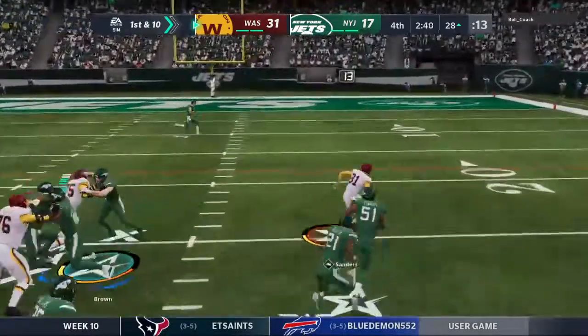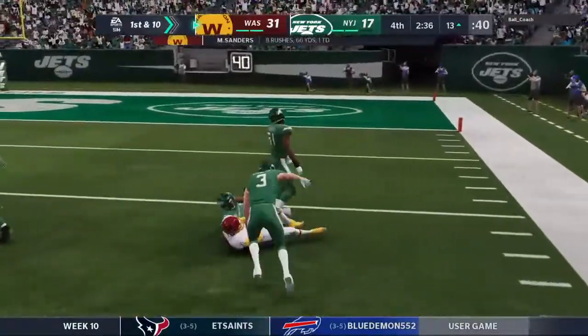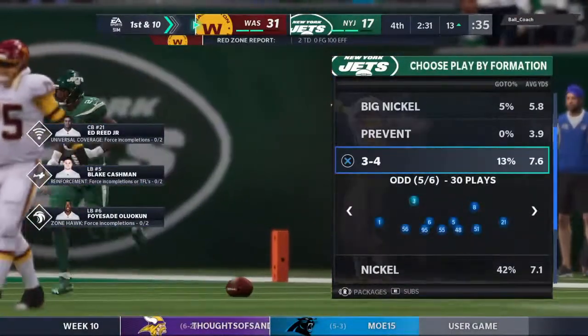On 1st and 10, it's Sanders. And they'll work it inside the 15-yard line before it's all said and done. 16 more on that one and another first down.